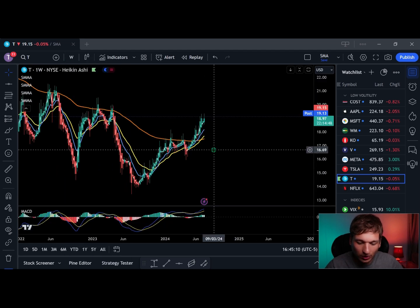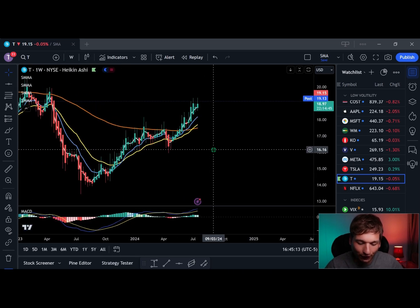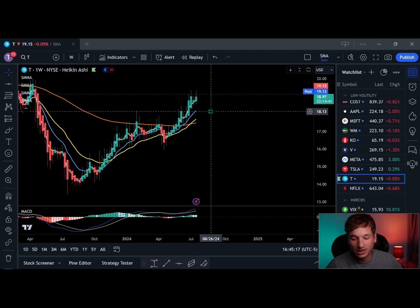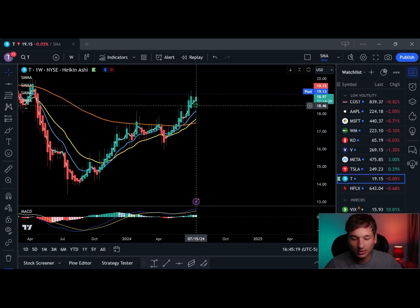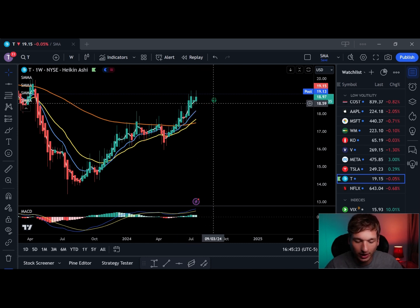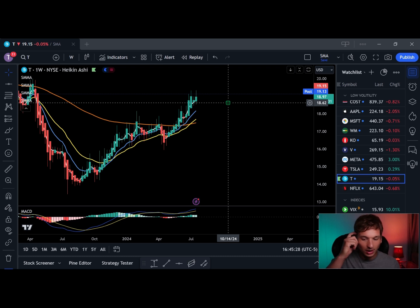And if you go to the weekly, it's been running green for a while. So this is almost kind of showing that we could see some downturn. But if we see some downturn, wait for that next strong uptick of the green candle on the Heikin-Ashi and get into it off of that one. So that is all I have.